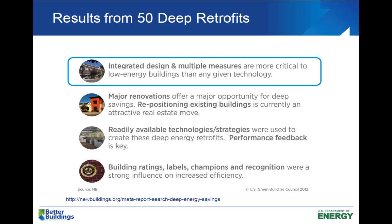So what are we seeing in other real-life examples of deep energy retrofits? What lessons can we learn? The New Buildings Institute recently published a study that looked at 50 deep retrofit projects across the U.S. of different types and sizes. And here are a couple of takeaways from the study.